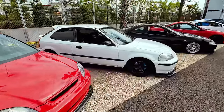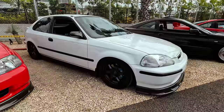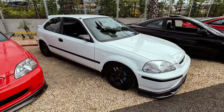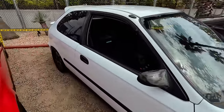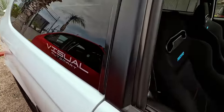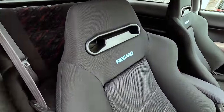As is this white one over here. It's another EK4 SiR. Spoon lip, Spoon brakes, 15 inch TEs. Visual Automart sticker. Shout out to Yodes John. Oh wow, look at these black Recaros in here. Blue logo?